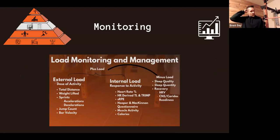Now, when it comes to the sports science side of things, and that's the monitoring. So this is where we look at load monitoring, load management. How do we take care of ourselves when we are increasing mileage from a run, or we're increasing mileage from cycling, or we're increasing mileage from swimming? All right. So what are we doing that is going to make it harder for the body to recover?